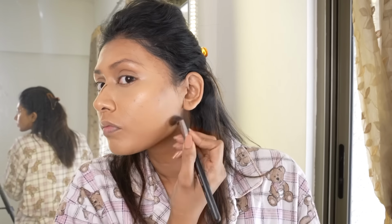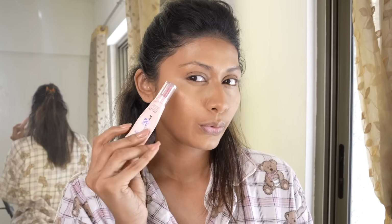So this is what I'm doing. I blend all of this in. Then taking this Blue Heaven cheek pop blush. It is, oh my god, so beautiful. I also mixed in a little bit of a highlight with this cream highlight, so it gives this really beautiful glossy cheeky glow.